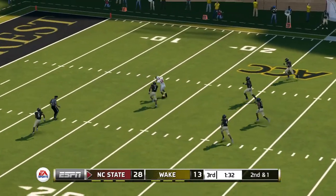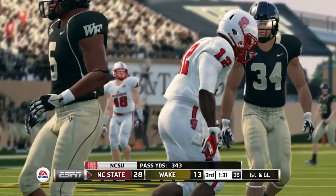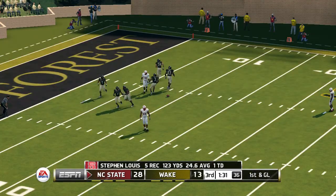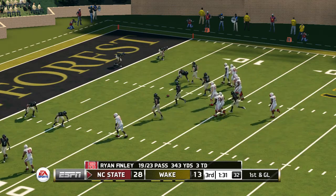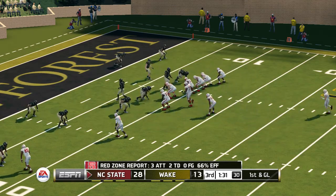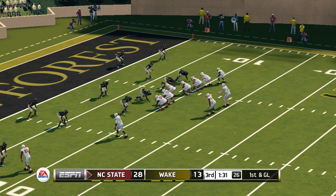Fires a bullet over the middle. Complete. It's the junior. Huge gain, and that sets him up nicely with a 1st and goal. He gets to 100-yard receiving with that grab. Even when he isn't open, the quarterback will still throw him the ball and just let him make a play. It really shows the trust that the quarterback has with his receiver.